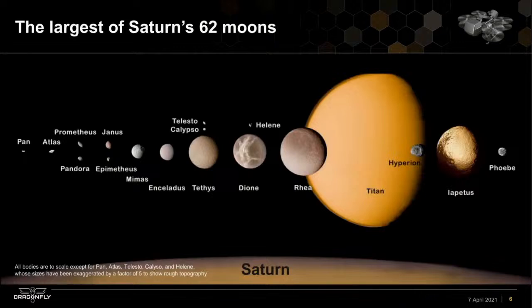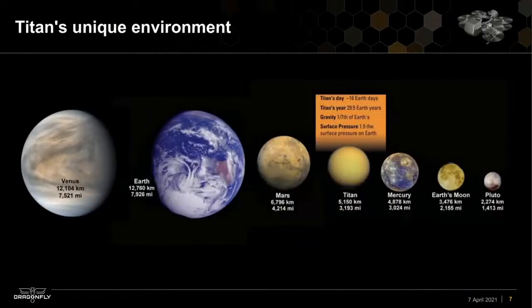Just as a comparison of Titan to all the other moons of Saturn, clearly the largest moon. Not all the other moons of Saturn, but many of the larger ones. And here's a comparison with just other solar system objects. So you see Earth and Venus on the left. Venus is about 95% the diameter of Earth. Mars is about half the diameter of Earth. And Titan is next and bigger than Mercury. So if Titan was not orbiting Saturn, it would clearly be another planet. But it is orbiting Saturn, so we don't count it.